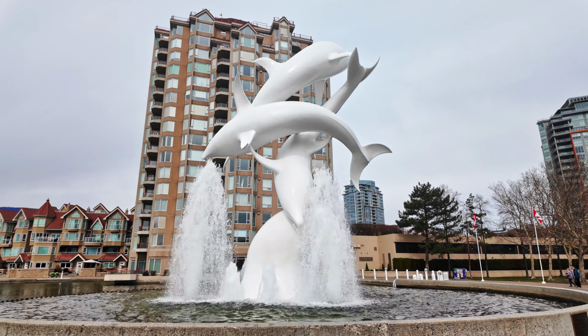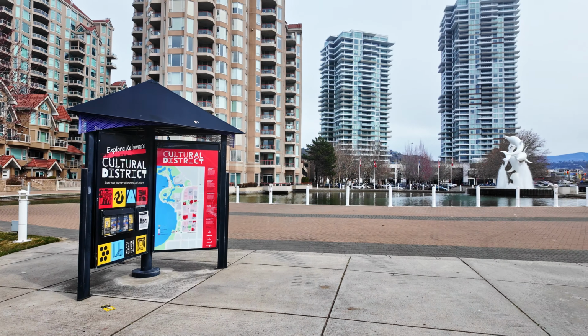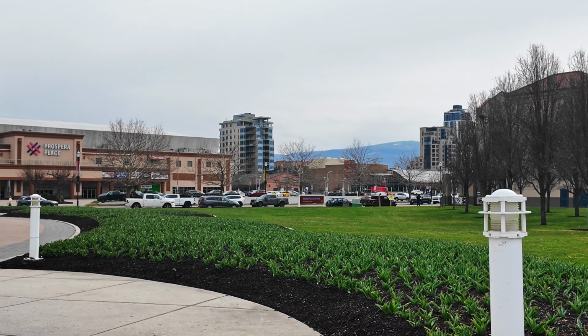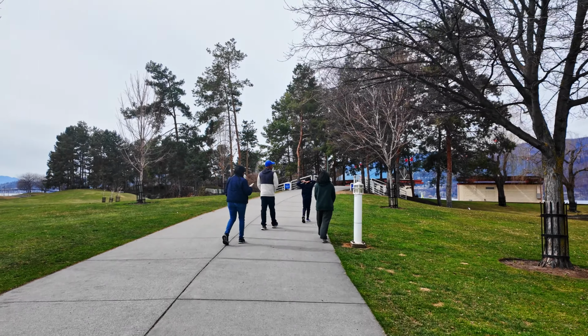Finally, we arrived in downtown Kelowna. We met up with our friends and wasted no time exploring the city, starting with the waterfront.